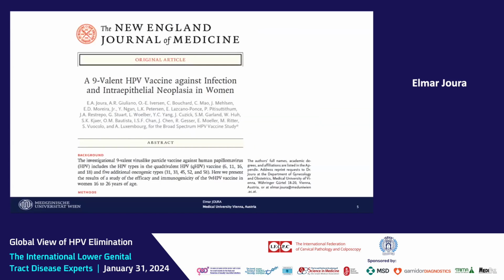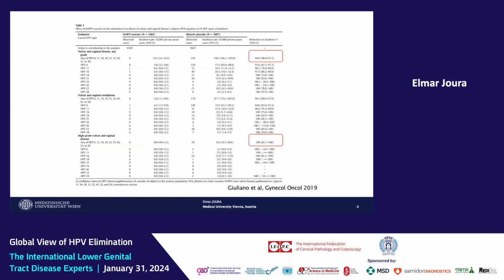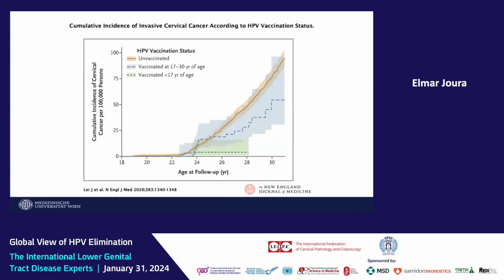Meanwhile, we have moved in most countries to the 9-valent vaccine, and comparing the results of the 9-valent vaccine with a historic placebo cohort, we observed a reduction of 95% of disease of the vulva and the vagina. And just looking at high-grade disease, there was even 100% reduction of disease related to the 9 vaccine types of the vulva and the vagina.